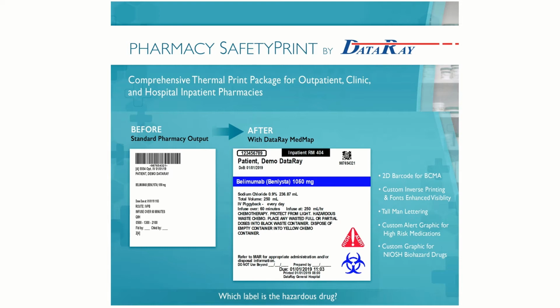But again, this is our pharmacy safety print solution. You have the standard pharmacy output right here, and then an example of one of our DataRay safety print IV labels. As you can see here, this is not marketing or anything like that we're doing. We do print these labels in color with automatic built-in tall man lettering. So if that was a look-alike, sound-alike medication, they'd have automatic tall man lettering there. You have your 2D barcode there for barcode medication administration.